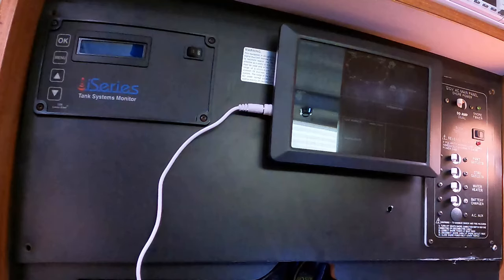So here's what it looked like after we mounted it on the nav station. We just used Velcro to Velcro it up to the panel itself. That way we could take it back down if we need to flip it over and do anything on the back side, like replace batteries or anything. We also ran the wire, made it look a lot neater afterwards.